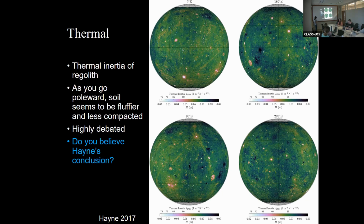So the scale bar is, thermal inertia decreases as you get darker. I know on the plot that he did show us, it did look like towards the poles the thermal inertia decreased, but I don't really see it here. It's a stereo projection, you were right.